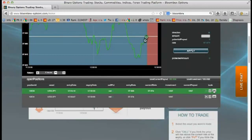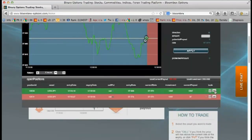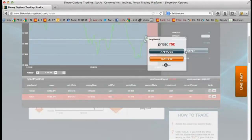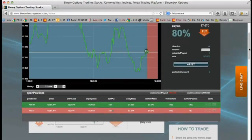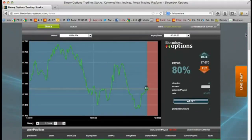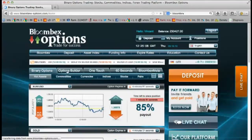And you also have the feature of selling the option here, so you can simply sell that, and you can sell it at $75, approve there. Obviously it's not a very good idea betting against yourself, but that's really for sort of an emergency if you see things really are not going in your favor.